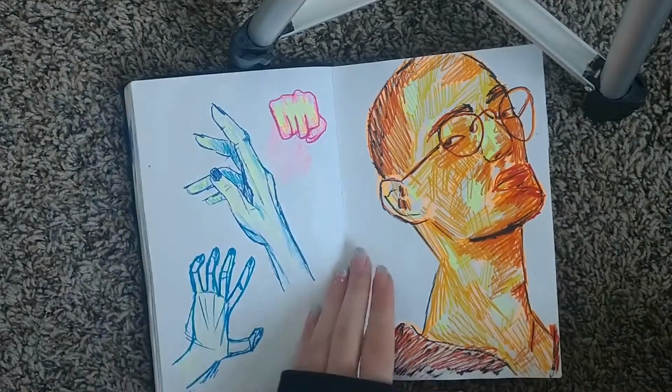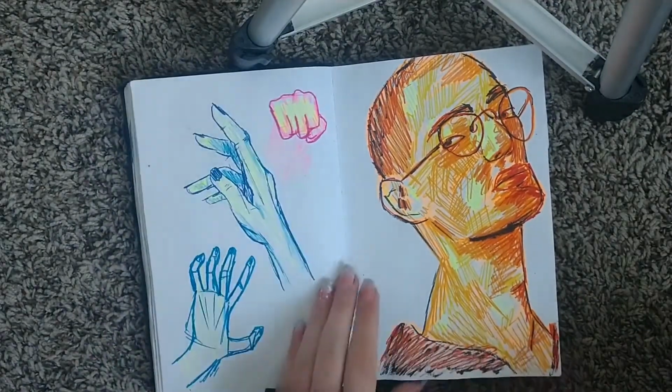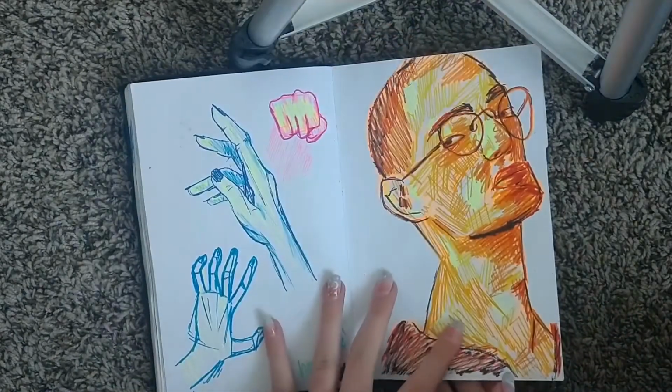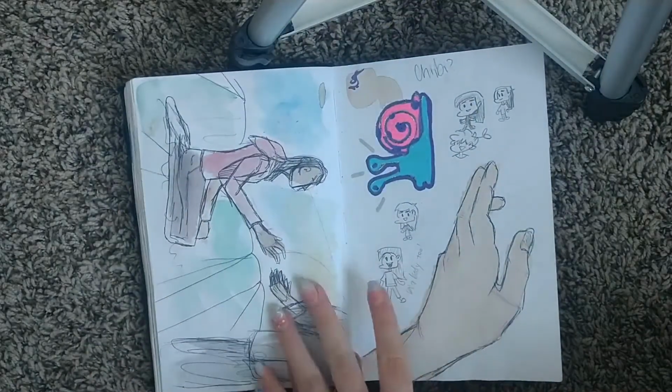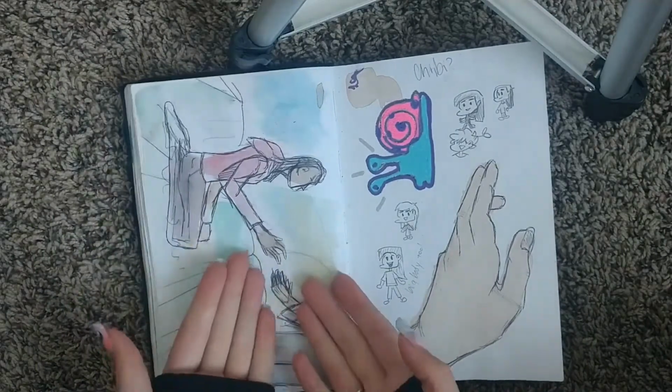Extremely hand suck. Hey, I just did that in my other sketchbook. I just wrote that. This was super cheap markers that I just did, that if you layer over, they destroy everything. So I tried my best.